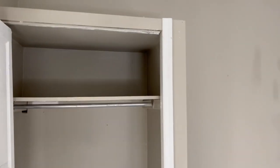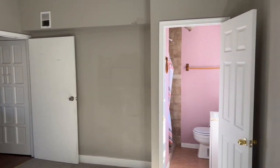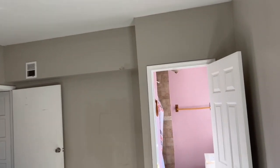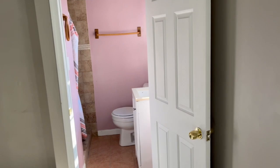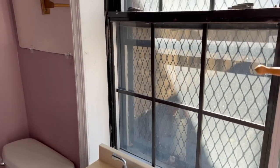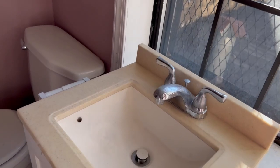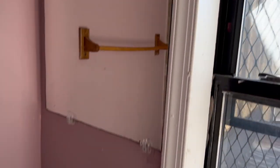You have this nice size closet space. This is the size of your bedroom. Over there you have your bathroom. In the bathroom you also have a window for fresh air. You have your sink, a toilet, mirror, and the stall shower here. It's a nicely designed stall shower.